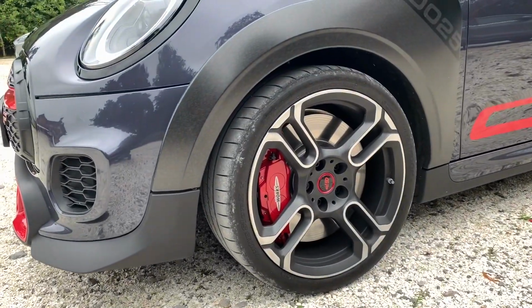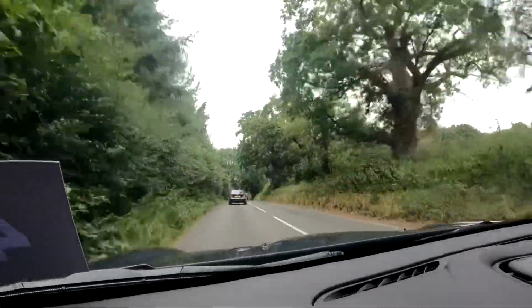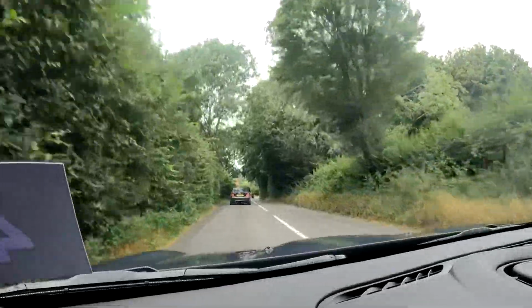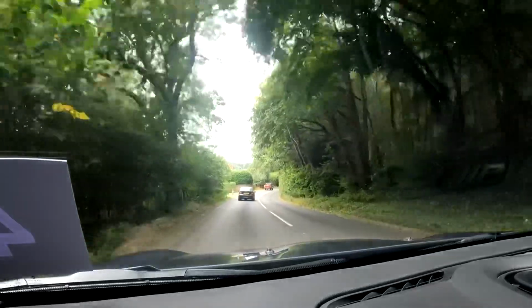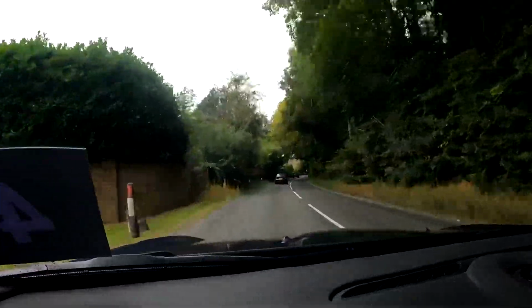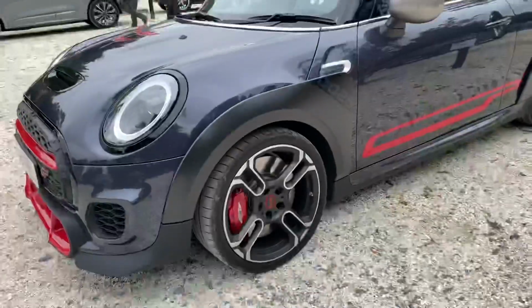But the brakes are absolutely phenomenal. I say low down, it definitely does scramble, of course it does. It's got a lot of power, 305 horsepower, 450 newton meters of torque. It is going to scramble the front wheels in low down gears like first and second, but in general it does a good job as soon as you snatch for about third.